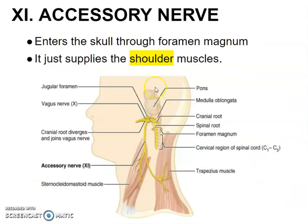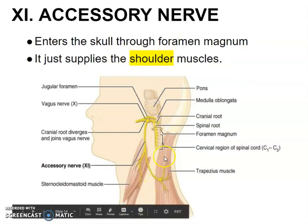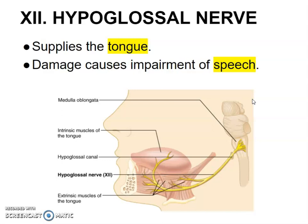Accessory nerve, just like it says there, it supplies the shoulder muscles. You can see it comes down here. There's your trapezius and sternocleidomastoid that you should remember from muscles. And it just goes into those and helps to control your shoulder muscles. And finally, your hypoglossal nerve goes to the tongue. And this aids in speech. So if you have damage of your hypoglossal nerve, you struggle to talk.